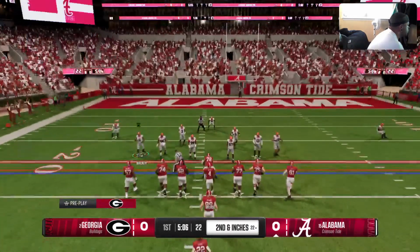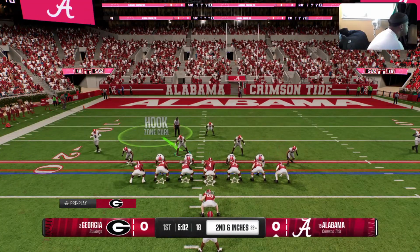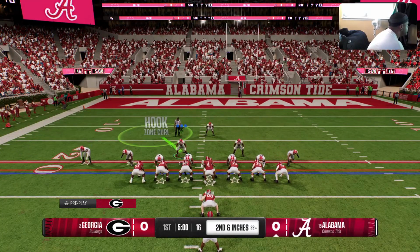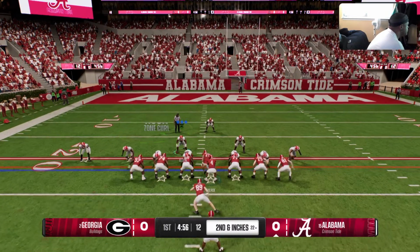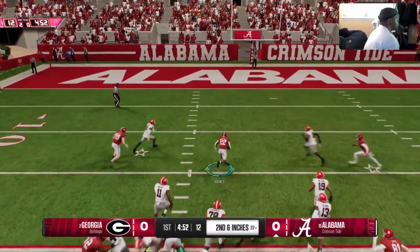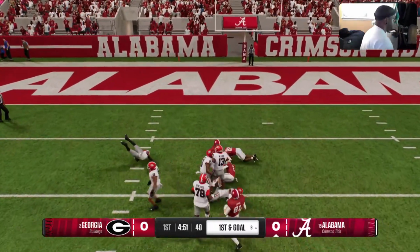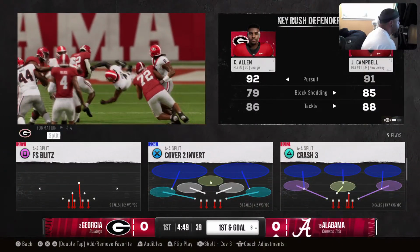Let's go. Kept it on the ground last time, bringing up a 2nd down. Here we go. Power football with the run. Discards a man. He showed it all there. A little elusiveness, a little power, and he's got the first down.